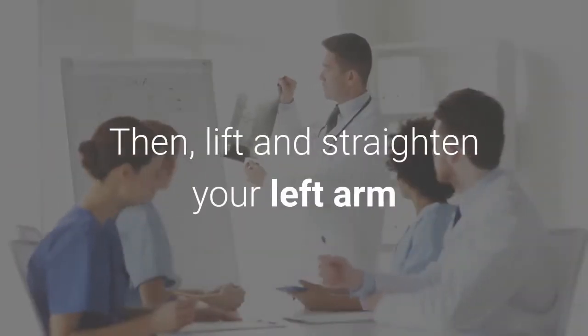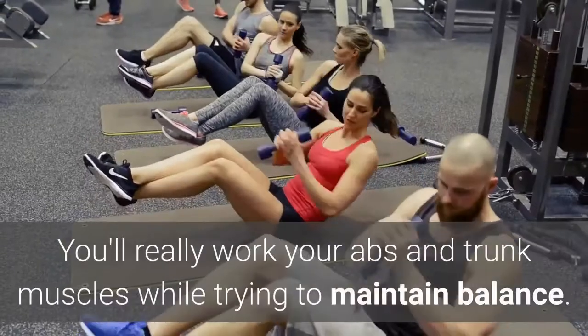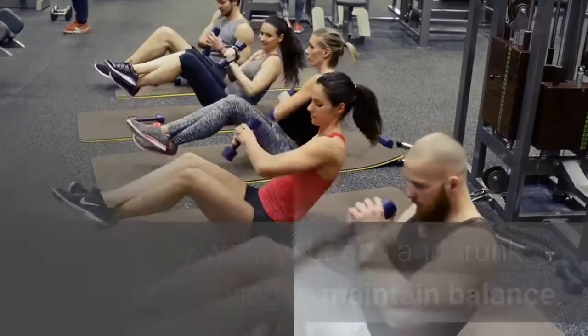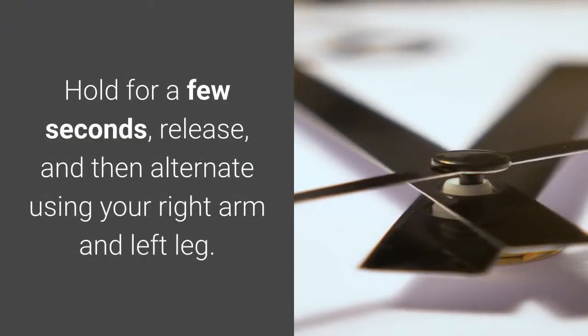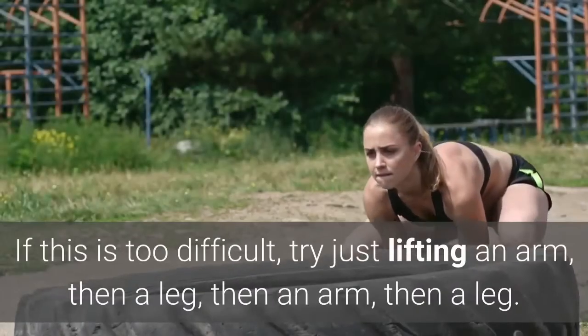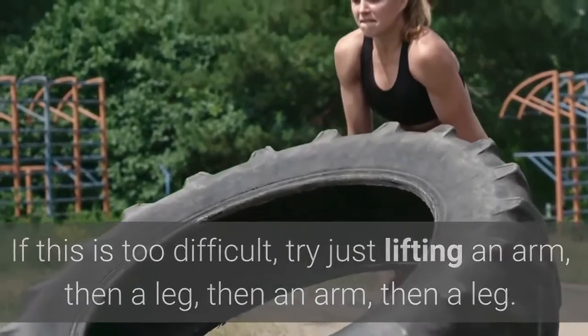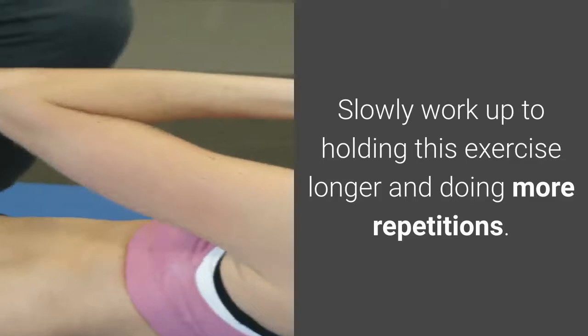Then, lift and straighten your left arm and right leg so that they are level with your spine. You'll really work your abs and trunk muscles while trying to maintain balance. Hold for a few seconds, release, and then alternate using your right arm and left leg. If this is too difficult, try just lifting an arm, then a leg, then an arm, then a leg. Slowly work up to holding this exercise longer and doing more repetitions.